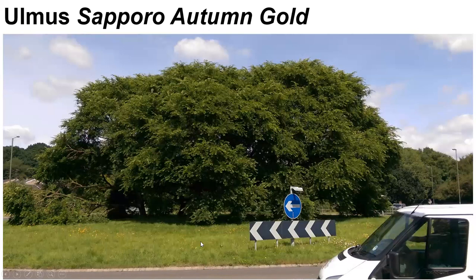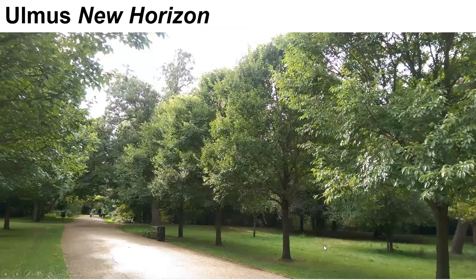And then subsequently, a lot more disease resistant cultivars have been developed. This is New Horizon in Peckham Rye Park. Again, this is a cross between the Siberian and the Japanese elm. And it's really been developed as a street tree or a park tree. And the white-letters are perfectly happy to use it, but you'll see that they don't really look like the other elms do. It's a much more cultivated, fastigiate tree.